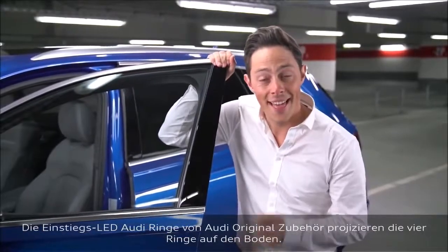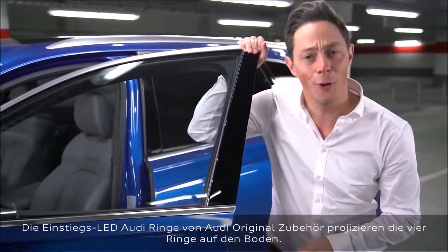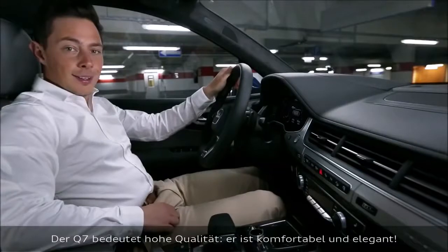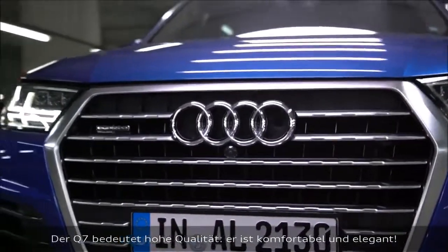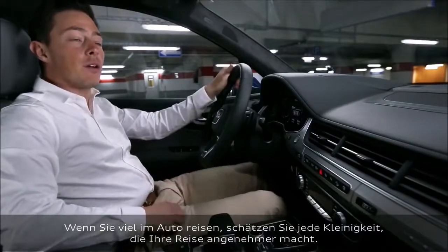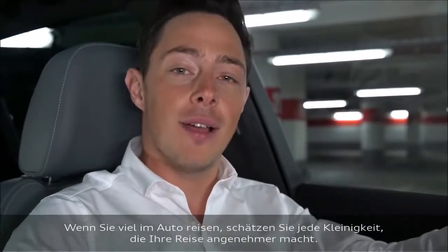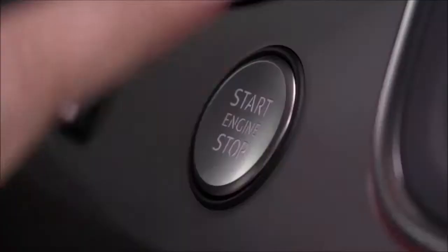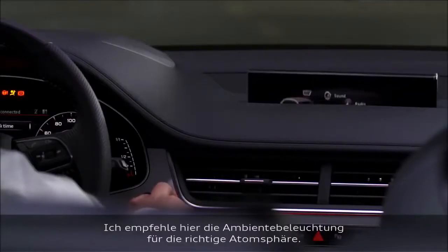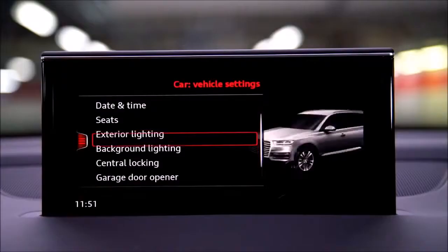Wonderful. That is thanks to Audi genuine accessories, projecting the 4 rings onto the ground. The Q7 is high quality, comfortable and elegant. Now, if you travel in the car as much as I do, you'll probably appreciate every small detail that makes a journey comfortable. For this, I'd recommend ambient lighting to set the mood.